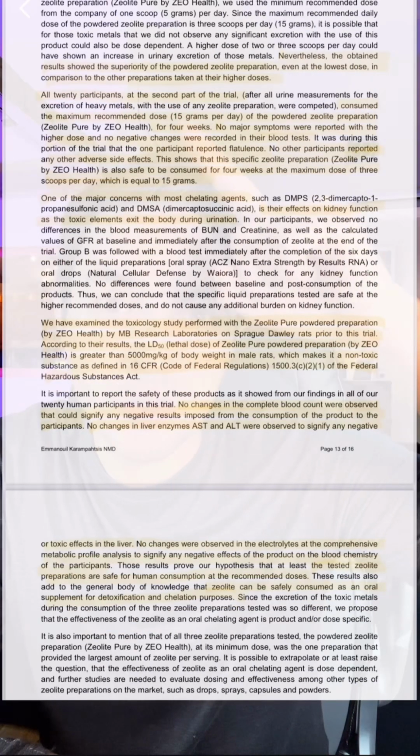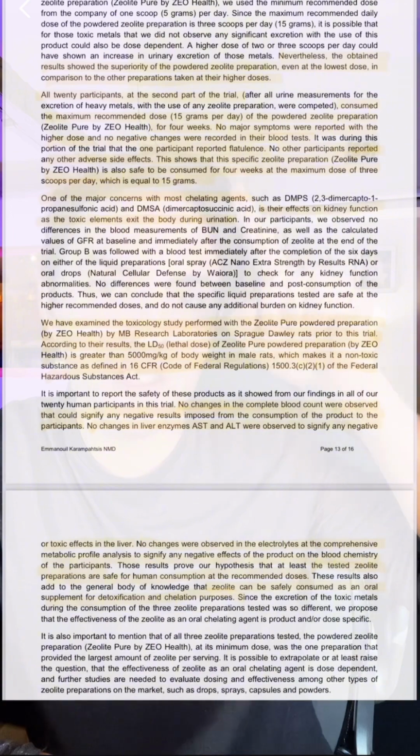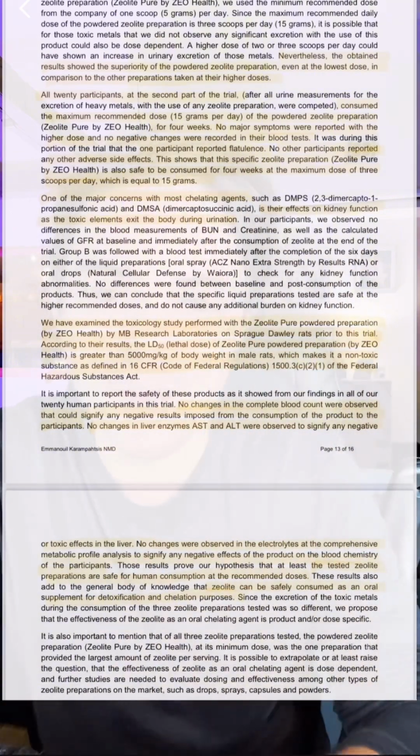Their dosage of powder was 15 grams per day, which is a tablespoon, for 4 weeks. No adverse reactions were reported other than flatulence. A full toxicology was done. From a lot of studies I've read, a common detox period is 4 weeks, about a month, to 2 months. So consistently for at least a month.